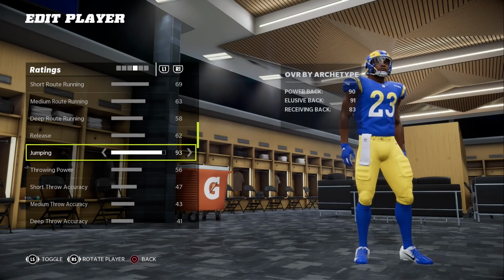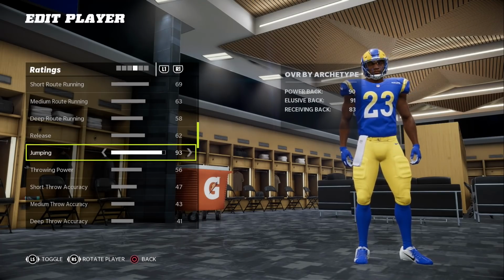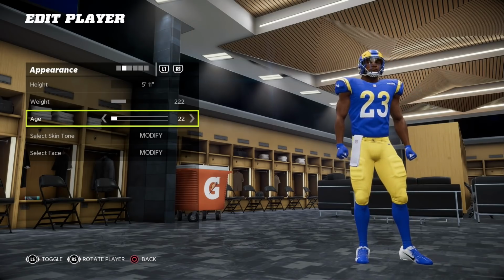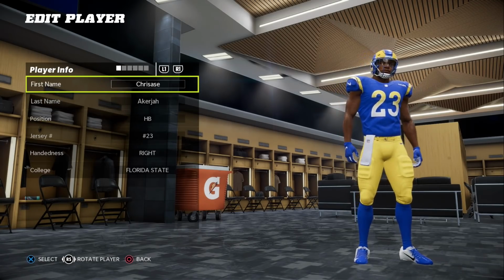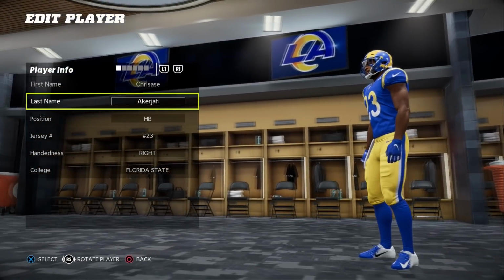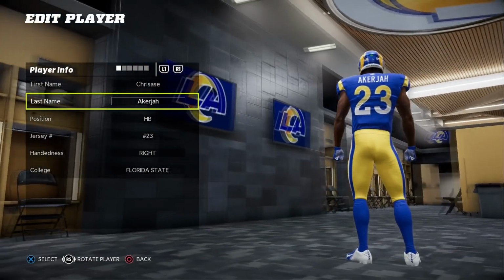Now, they only had 91 overall, by far the lowest in this video, but they're the youngest as well. 22, we took that from Cam Akers. Height and weight from Chris Carson. So we have the biggest underdog in today's video, Chris Akerja, leading the way for the NFC West.